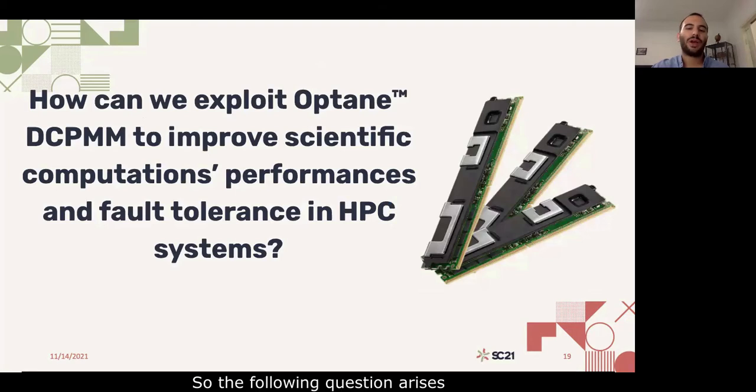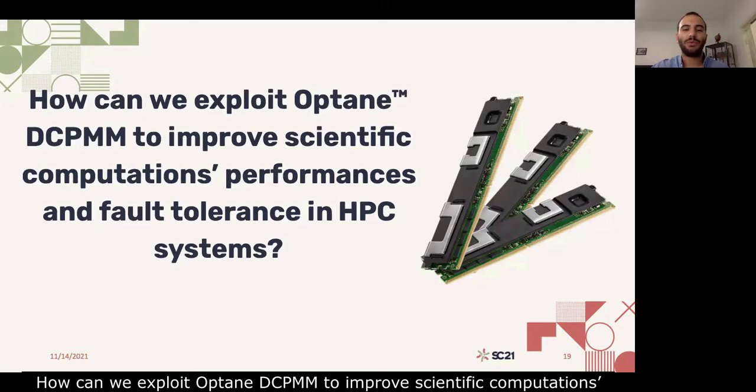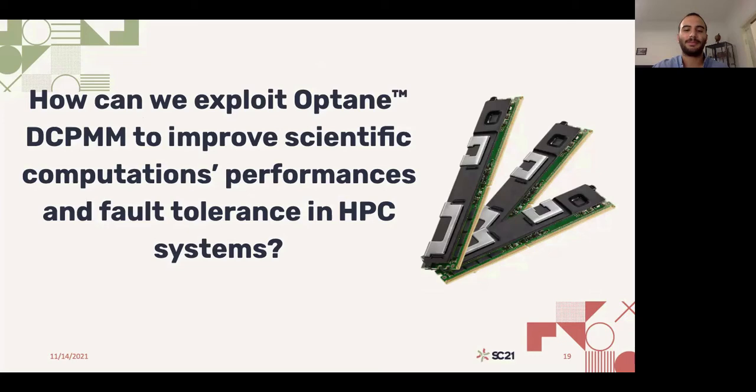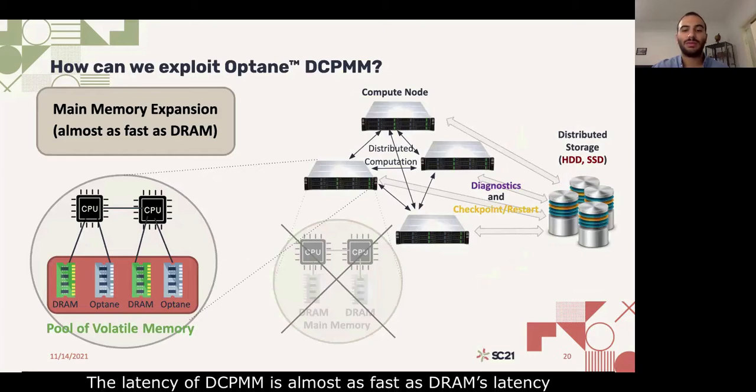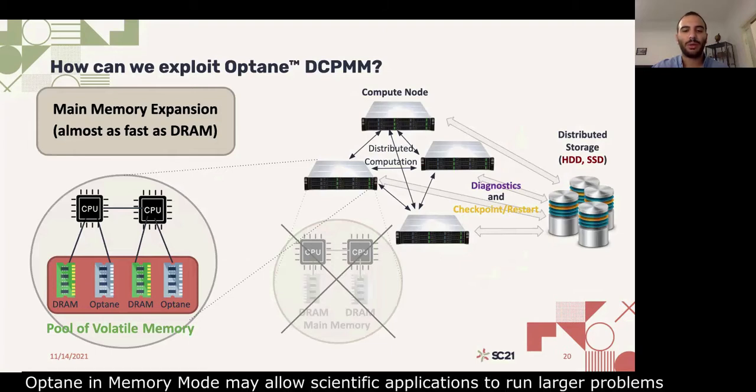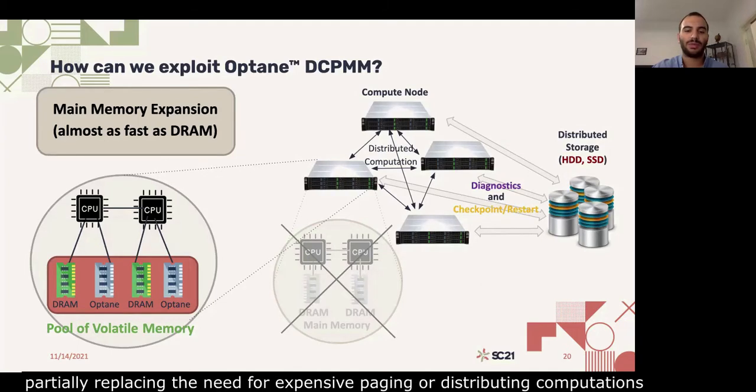So the following question arises: how can we exploit Optane DCPMM to improve scientific computation performance and fault tolerance in HPC systems? The first way Optane can be adopted in scientific HPC is for main memory expansion. The latency of DCPMM is almost as fast as DRAM's latency. So, by providing large capacities of volatile memory, Optane in memory mode may allow scientific applications to run larger problems, partially replacing the need for expensive paging or distributed computations.